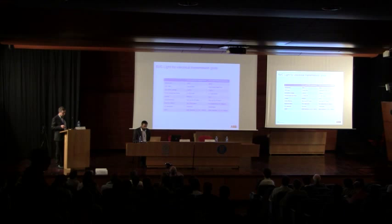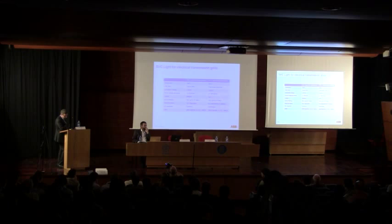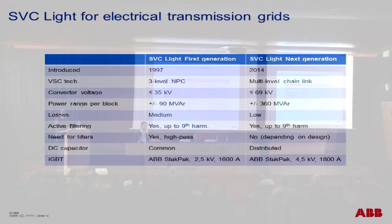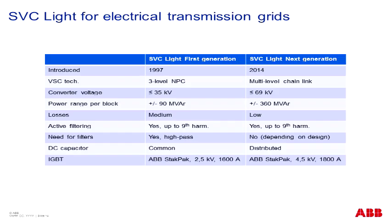To compare the two generations a little bit, the big difference you can see here is the converter voltage. With the new one, we can connect directly up to 69 kilovolt without a transformer. And the power range per block, we can go up to 360 megawatt compared to the old one, which was around 100, depending a bit on the application.